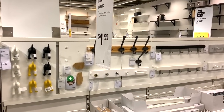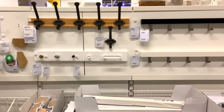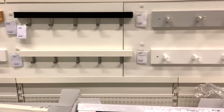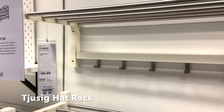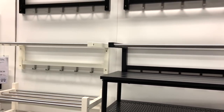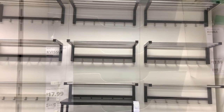IKEA also has a huge array of wall hooks, probably meant to hold keys and purses, things like that. But of course, we use these in our craft rooms all the time for storing fabric, bags, scrap bags, anything like that. They also have these hat organizers, and this is the Chusig line. And I like that it has the shelf on top, so you could definitely store some bins on top, and then the hooks below for storing all kinds of goodies.